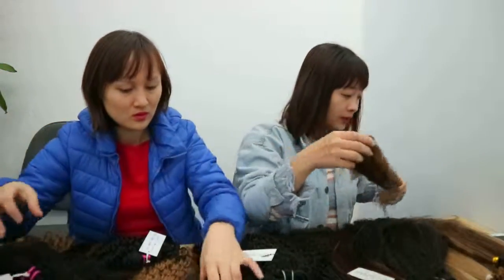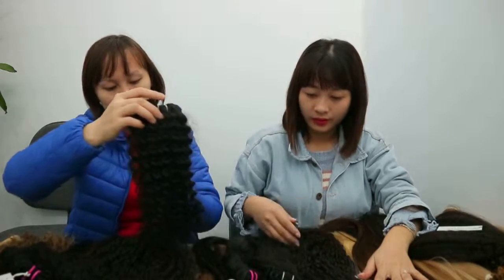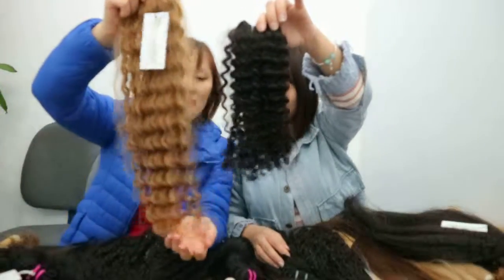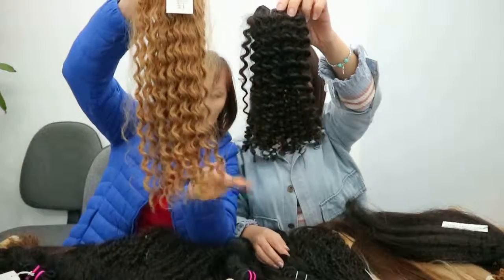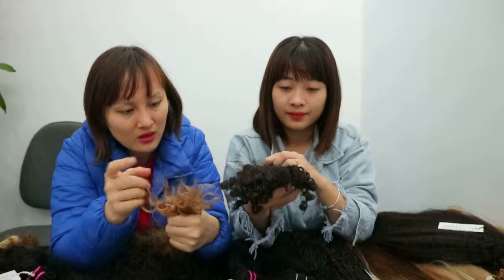Okay, and the next one. You can see I'm just holding deep wavy, and another one is deep curling. You can see the difference between deep wavy and deep curling in the end of the hair. By the curve, you can see deep wavy is more red than deep curly hair.